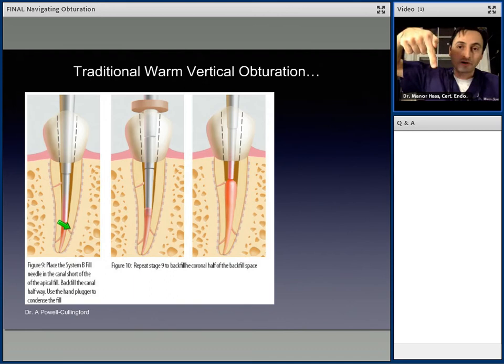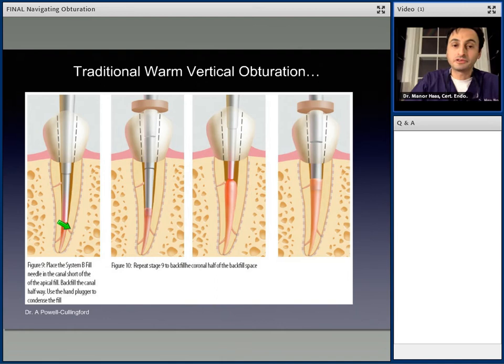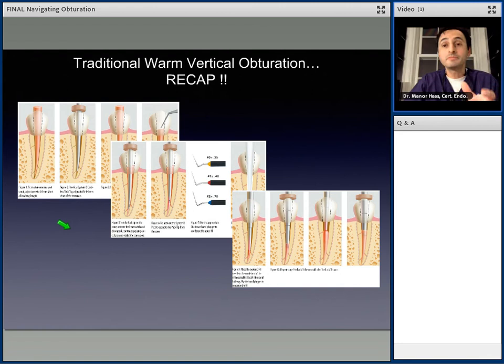So we continue this, we keep condensing apically now with a different size plugger. And essentially, my point is just to recap, look at all these steps. And I'm really trying to make it sound simple. And the reality is, unfortunately, it's not. And again, if you're an endodontist or if you ask your endodontist, well, what do you use? What do you recommend? Most likely, this is a technique they'll say.